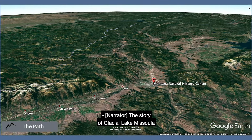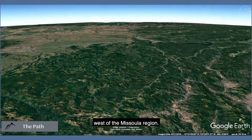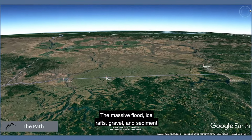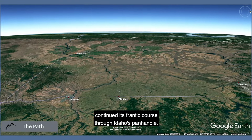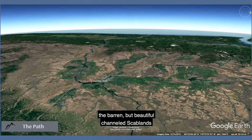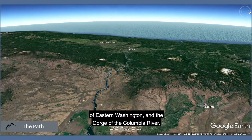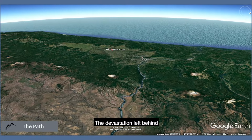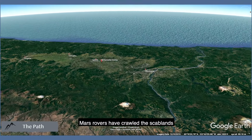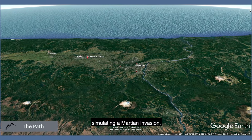The story of Glacial Lake Missoula is echoed in the scoured scablands west of the Missoula region. The massive flood, ice rafts, gravel, and sediment continued its frantic course through Idaho's panhandle, the barren but beautiful channeled scablands of eastern Washington, and the gorge of the Columbia River and the Pacific. The devastation left behind has been compared to the surface of Mars. Mars rovers have crawled the scablands, simulating a Martian invasion.